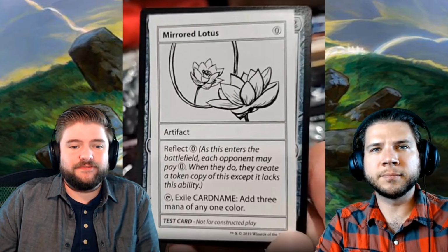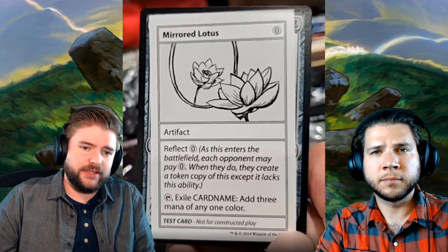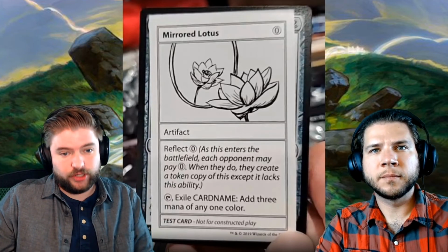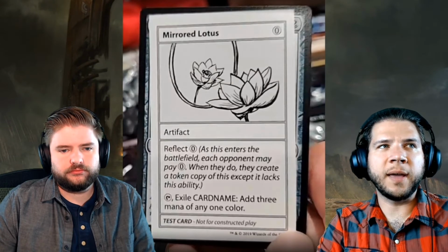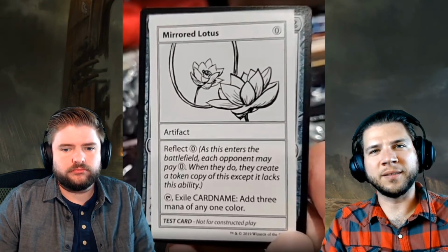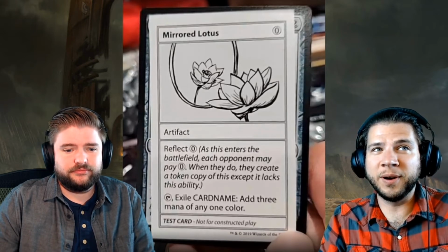I think that Reflect as a mechanic is something that we could see in a format. Oh yeah. Whether or not we would see a mirrored Lotus, I don't know. Yeah, this is just so exciting to me, this one card, just because it is a Black Lotus. Yeah. But I mean, it gives your opponent one as well.